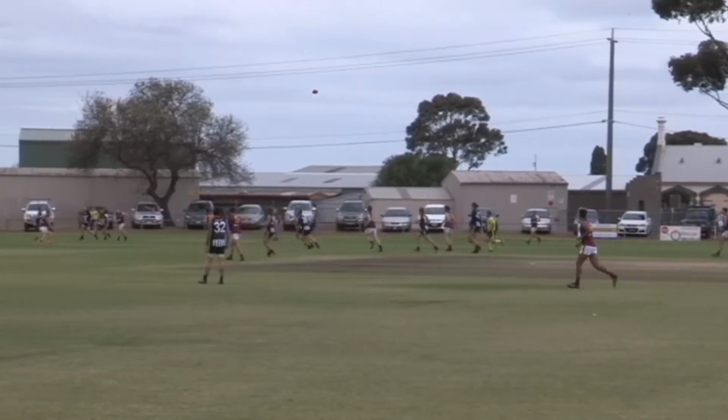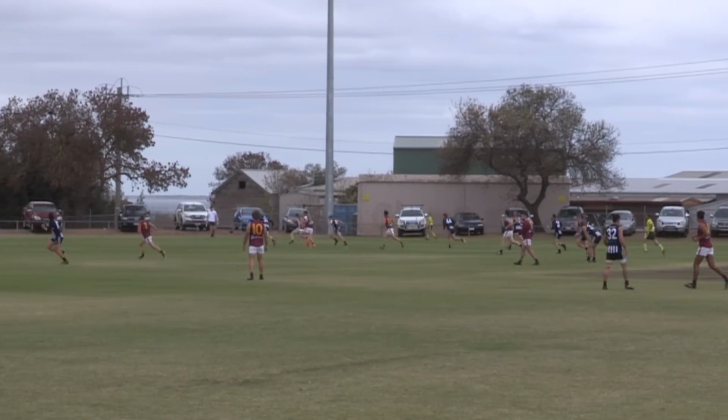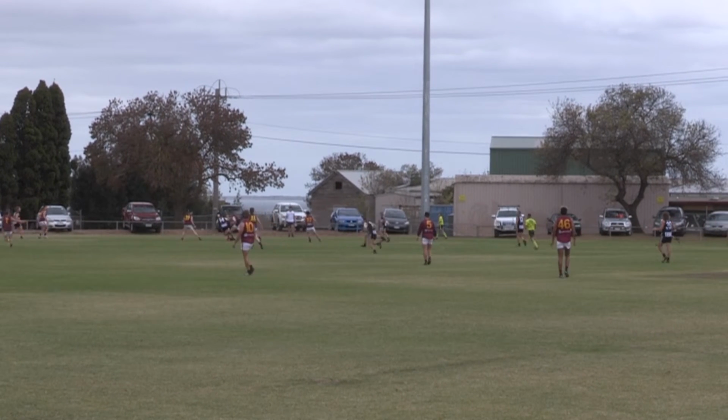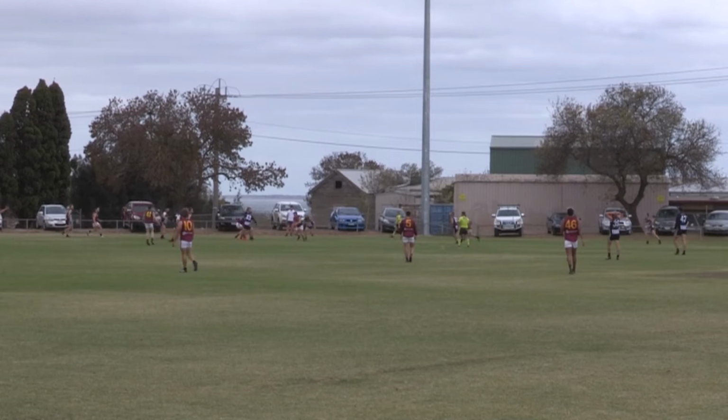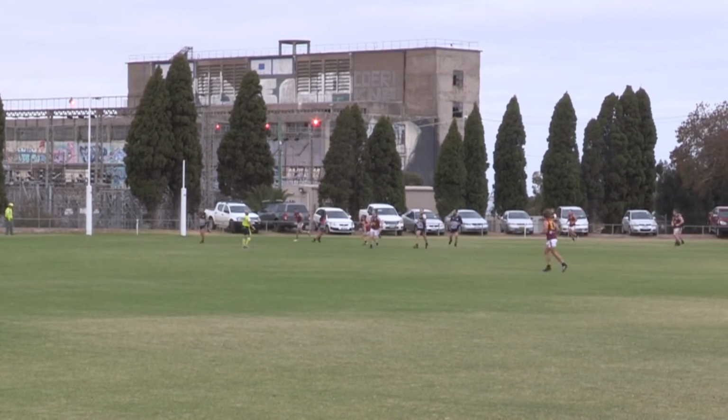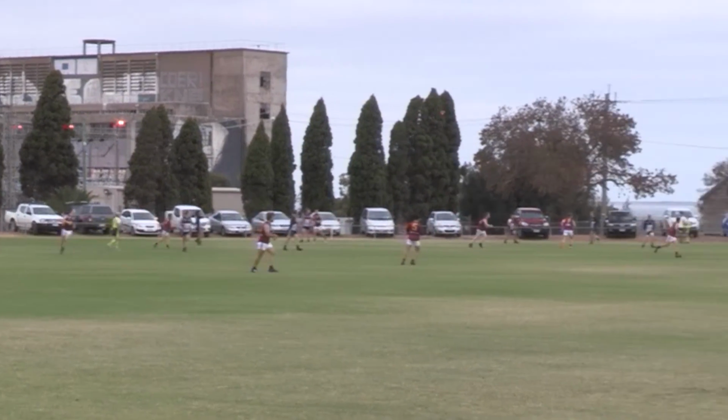Goes in towards centre half forward to Brown. Over the top, the ball runs. Hayes leads in the race for the ball, gets pushed off the contest. Brown went back and collected it, tried to force his way through, got the handball out the back. Umpires allowed things to run. Ball comes out the back. Marcus taken out there. And it's Fisher that pushes up and will relieve some pressure for North.